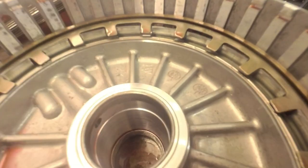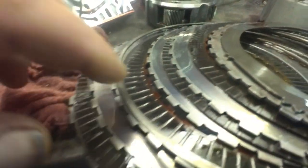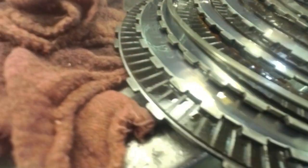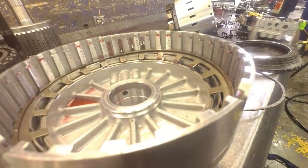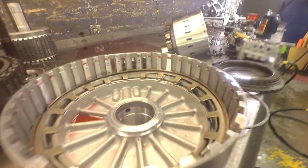Okay, so I don't know if I got a good view of it before. That's what the snap ring looked like when I got it, popped out on this one side over here. And these are the clutches. I mean, they're not horrible, but they've been dragging and they are burnt. So we are gonna replace them, replace this center support. Hopefully cure this thing.